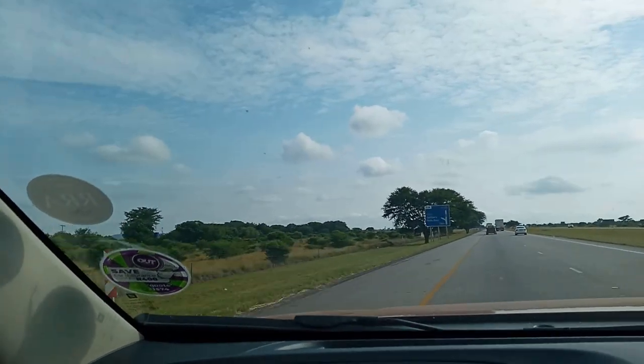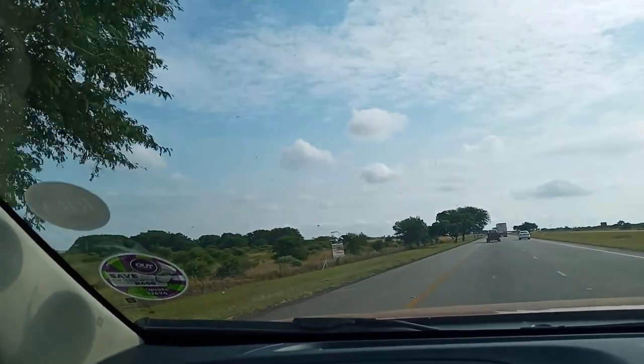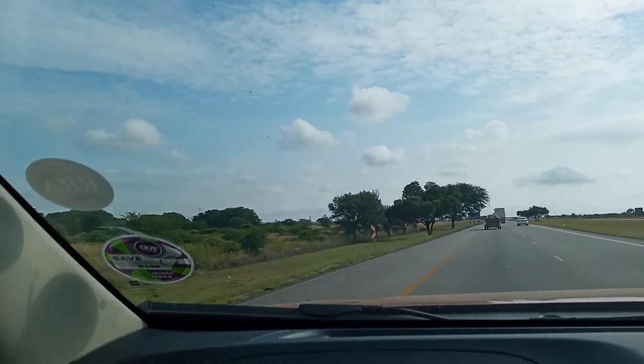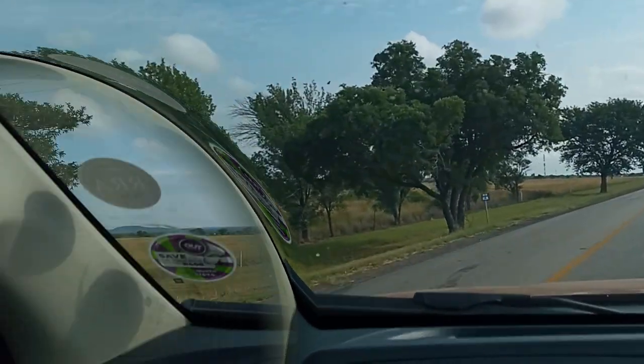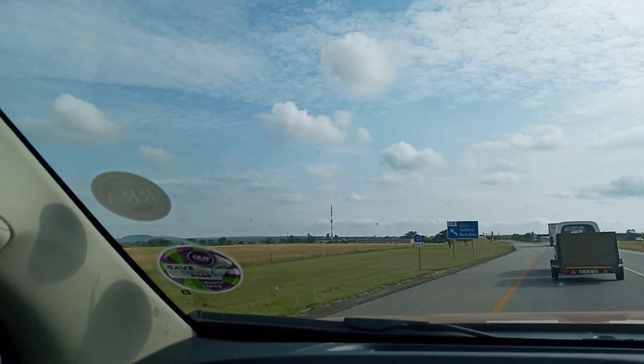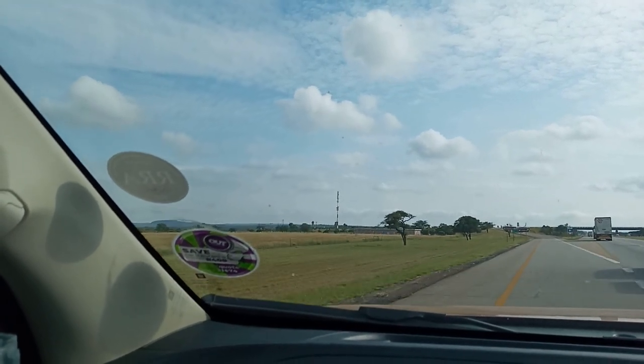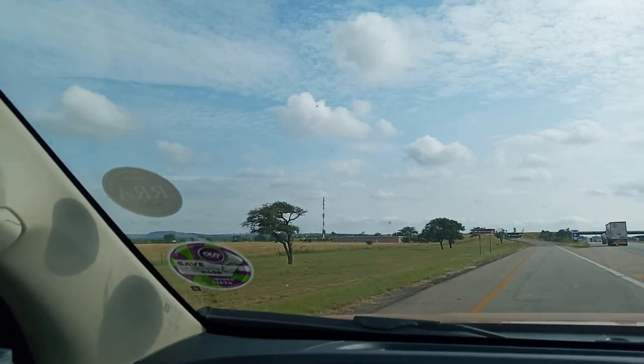We're going to turn off here now, Bella Bella. We're going to have breakfast at Took Us a Dar. Hopefully it's going to be open. It should be. All right, there we are. Settlers, Bella Bella. We're going to go left. If you turn right here, you can go to Sondela, which is a camping site.